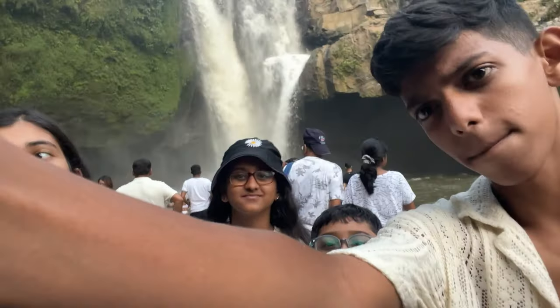Tegenungan waterfall. Even though we are just in front of the Omma Club, and this is the Tegenungan waterfall.